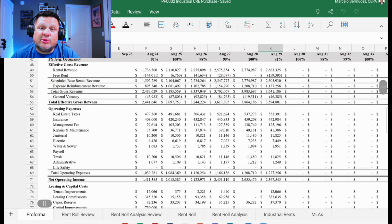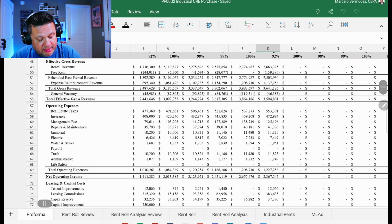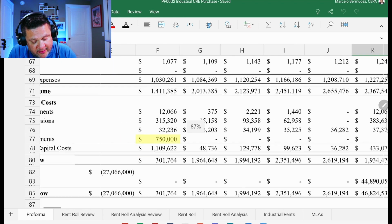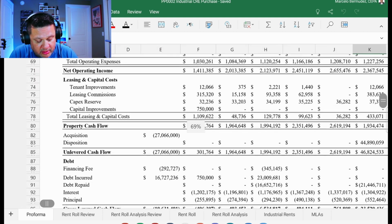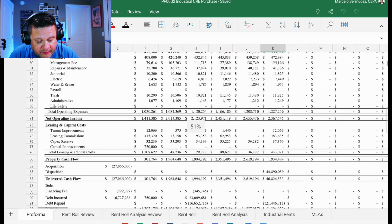But a lot of these leases are triple net, which makes this deal even more attractive. But you see here, we look at all the operating expenses, the taxes, the insurance, the management, etc. And those line out into our total operating expenses to get us our net income. And we make sure we're budgeting for those tenant improvements when those leases expire. The leasing commissions, we've got to pay those brokers because they're out there making phone calls, talking to potential lessees. It's a lot of hard work. So we've got to make sure we pay our brokers. We have a reserve. And as you can see here, there's that $750,000 for the capital improvements that we'll do in the first year.